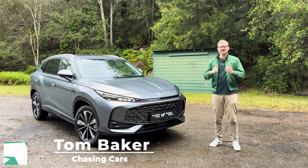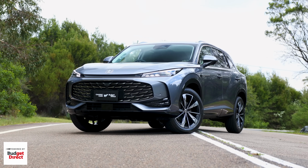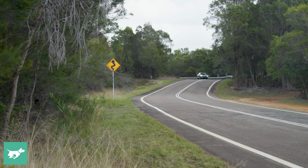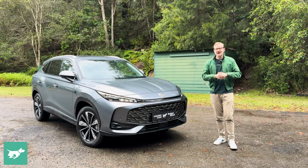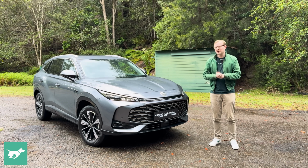I'm Tom Baker, this is Chasing Cars, and today, together, we're going to test the new MG HS. Now, I've been looking forward to driving this car because the previous MG HS was, in my estimation, one of the worst midsize SUVs to drive. To put a positive spin on it, that means that it had the biggest room for improvement.